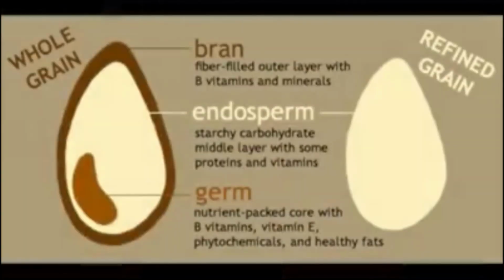In our first video, we discussed the basic differences between a whole grain and a refined grain. In a whole grain, there are 3 parts. The bran, which is a fiber-filled outer layer with B vitamins and minerals, the endosperm, which is a starchy carbohydrate, and the germ, that is a nutrient-packed core with B vitamins, vitamin E, phytochemicals, and healthy fats. During the refining process, a refined grain has removed the bran and the germ, along with the fiber, B vitamins and minerals, as well as vitamin E, phytochemicals, and healthy fats.